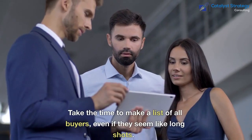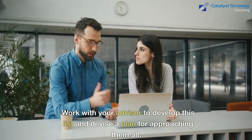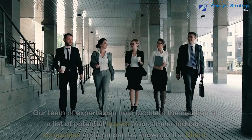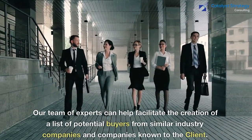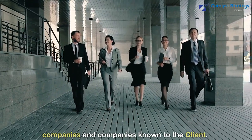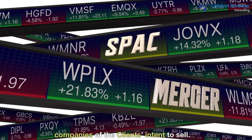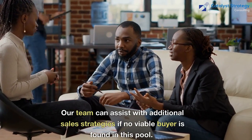Take the time to make a list of all buyers, even if they seem like long shots. Work with your advisor to develop this list and devise a plan for approaching them all. Our team of experts can help facilitate the creation of a list of potential buyers from similar industry companies and companies known to the client. We can coordinate notifying those companies of the client's intent to sell. Our team can assist with additional sales strategies if no viable buyer is found in this pool.